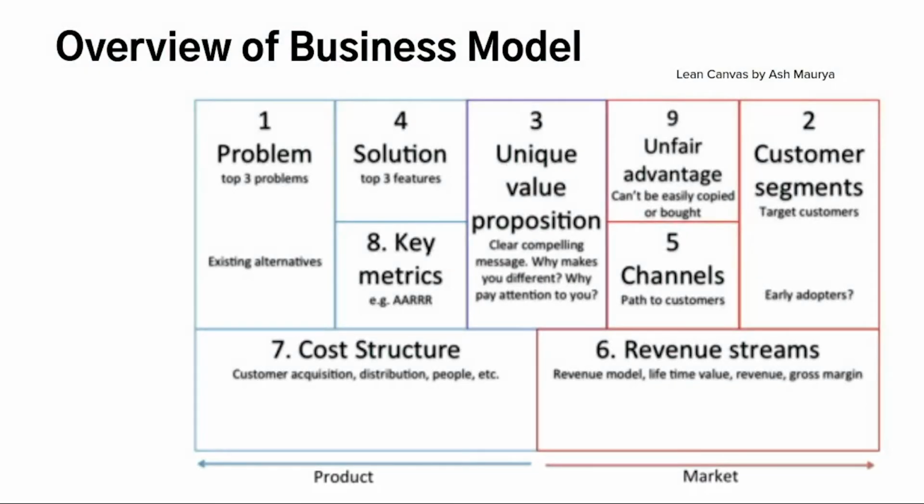So this is another tool that I use. This is the Lean Canvas by Ash Maurya. It's built on top of the work of Alex Osterwalder's Business Model Canvas. I use it quite a lot in terms of understanding what an organization is trying to deliver. This is basically the user portion, this is the solution portion, this is the business portion here.